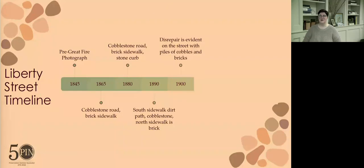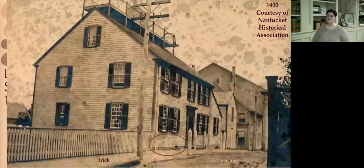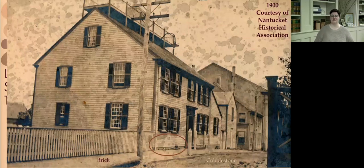So when we get to 1900, disrepair is evident in the street, even more so with piles of cobbles and bricks. So circled is a pile of bricks next to the house. This is, I believe, 5 Liberty, if I'm remembering correctly. And then a pile of cobblestones in the street. You can see that the street is very uneven. Where it meets the curb is a little displaced, and the utility pole is either being replaced or had just been replaced. So you can see the other utility pole laying down a little bit. But the utility pole regardless is still causing the material to bubble up around it. So it's pulling up some of that street material still.